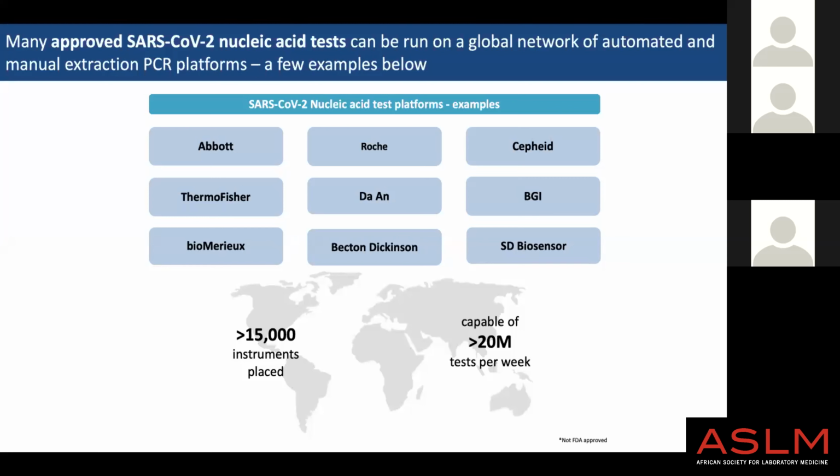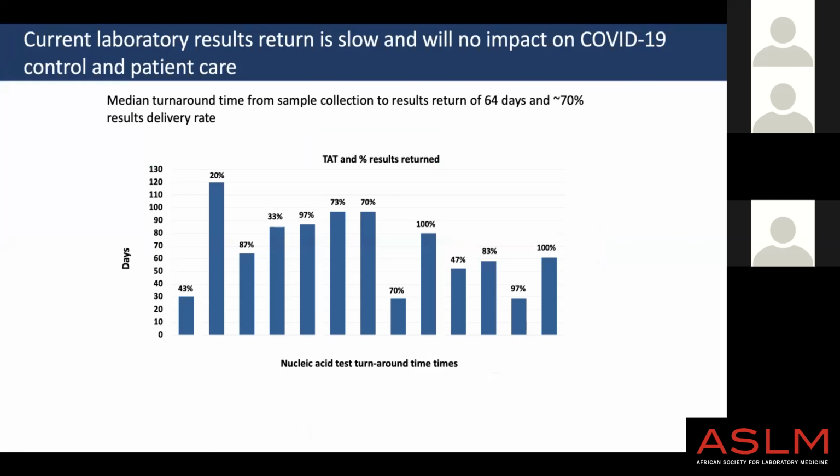And certainly globally, an estimate has been made that there are over 15,000 instruments. I'm talking about both automated PCR instruments as well as manual PCR testing, which is important, from companies like BGI and Thermo Fisher. There's a lot of capacity already in countries to run COVID-19 tests, perhaps over 20 million tests per week. So a lot of available capacity in a lot of countries.